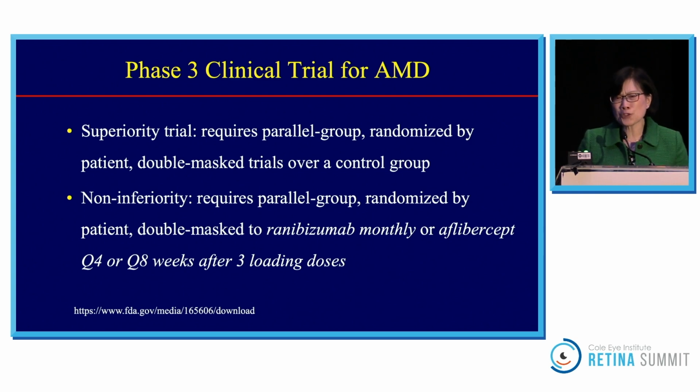Now, in terms of clinical trial designs, the FDA also prefers superiority trials. That is a parallel group, randomized patient, double-masked study in which you compare the investigational drug to a control group, superiority design, everything similar. Now, if you can't do that, a second option is to do a non-inferiority trial, where again you have parallel groups, you have the investigational group, and then you compare it to the standard of care. And in the non-inferiority, the treatment comparison would be double-masked either to ranibizumab in the case of AMD monthly, or to aflibercept Q4 or Q8 after 3 loading doses.